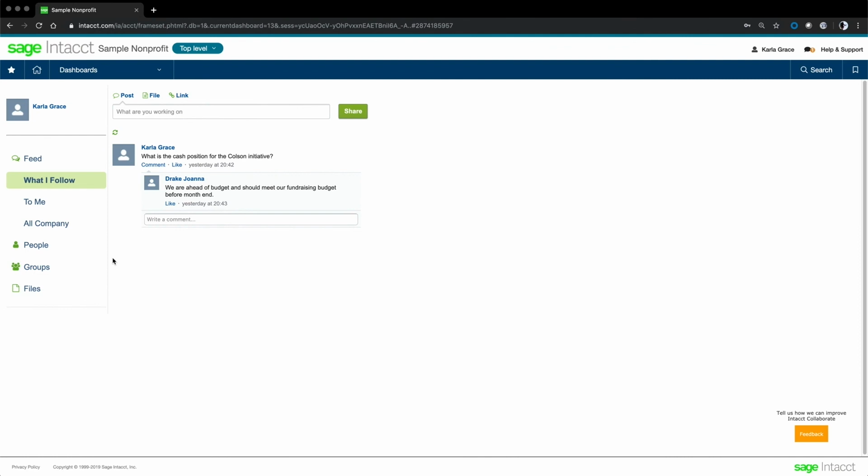The Collaboration Center is where I can see all my feed history and where I can follow other users, or I can create groups, public and private. For instance, I might want to create a private group to collaborate while working on an audit.